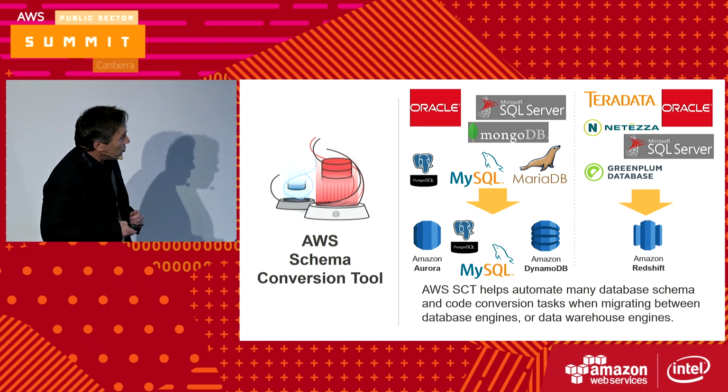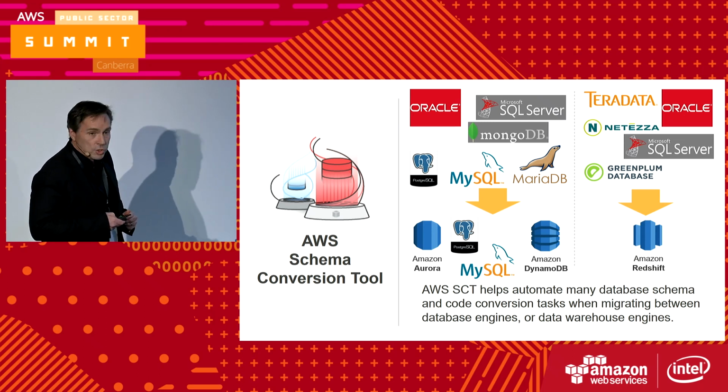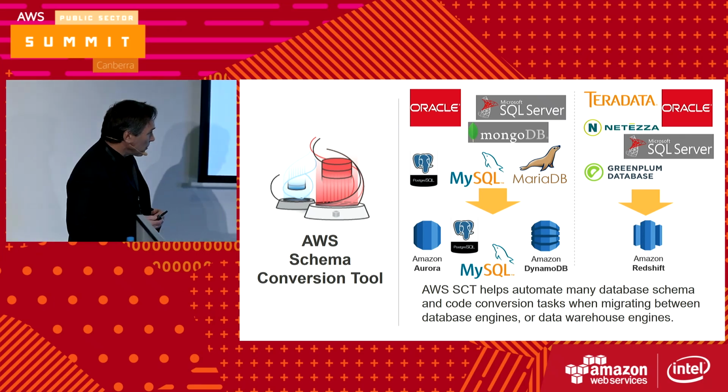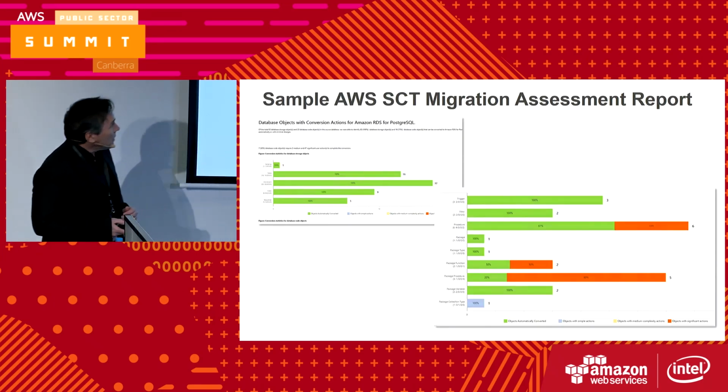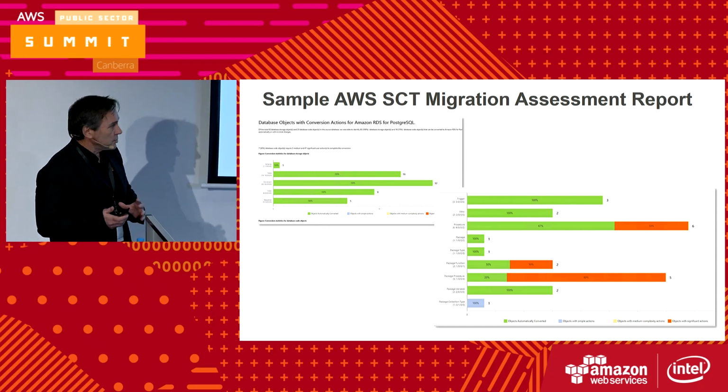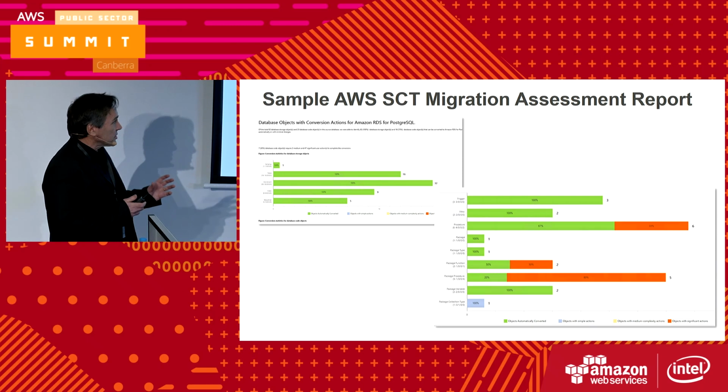Redshift options are also supported from all these commercial OLAP-type databases. So it's a very versatile tool. Here's some of the outputs you'll get from the Schema Conversion Tool. I'm about to go into a demo where we'll see some real-world examples here.